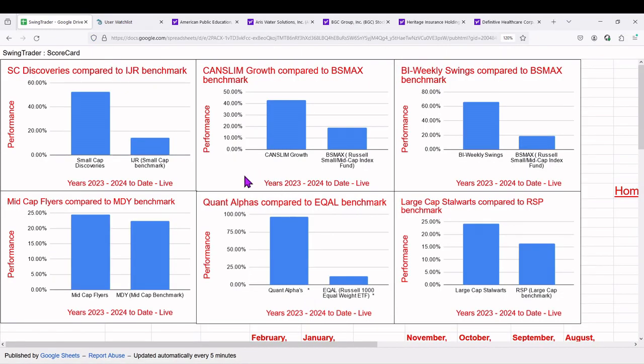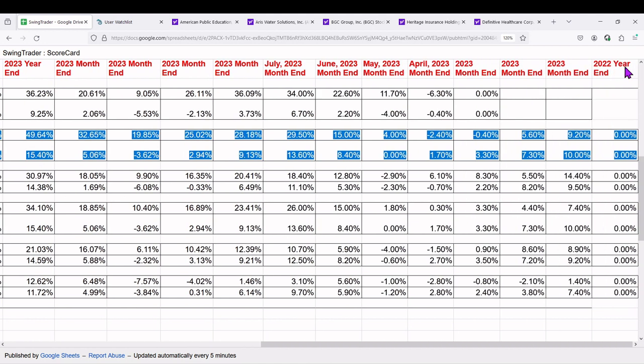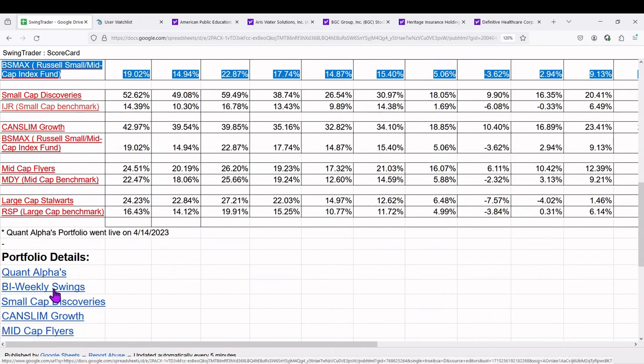So here on my live scorecard, I have bar charts for the 6 model portfolios that I update on my website. The number one is Quant Alpha, up 96% since it started in April of 2023. But we're here to talk about bi-weekly swings, which is up 66%. Let's take a look at the spreadsheet with the detail all the way from the beginning. Starting at the beginning of 2023, you can see it started out behind its benchmark, but as time passed, it went ahead of the benchmark and up. Right now it's up 66% from the beginning. The benchmark's up 19%. Let's take a look at the portfolio.